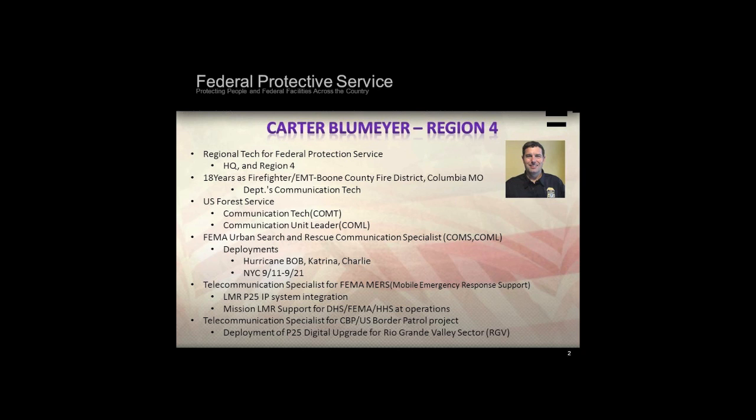Again, my name is Carter Blumeyer. I currently work with the Federal Protective Service as one of their telecommunications specialists, technicians for Region 4 at headquarters. I've spent most of my adult life, 20 years plus, in the LMR industry as well as in public safety. I started out as a firefighter and communication technician and unit leader with the Department of Forestry, as well as within FEMA and their Urban Search and Rescue.